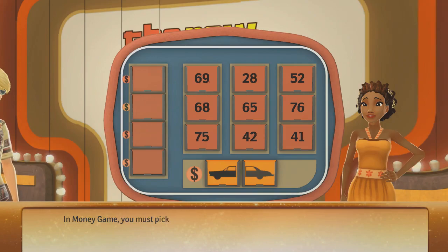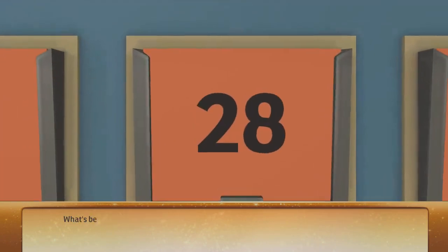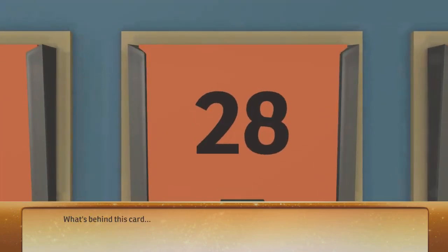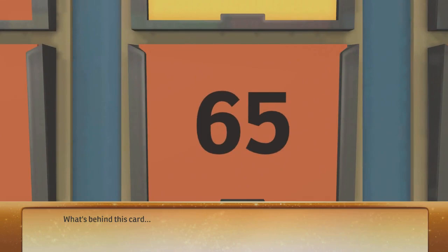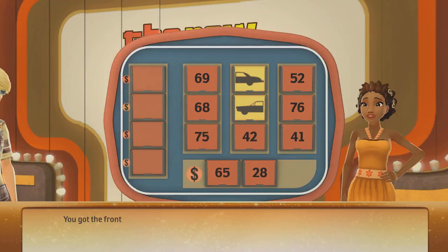All right, in Money Game, pick a card from the board. What's behind this card? You got the back of the card. Pick a card from the board. What's behind this card? You got the front of the car. You win.